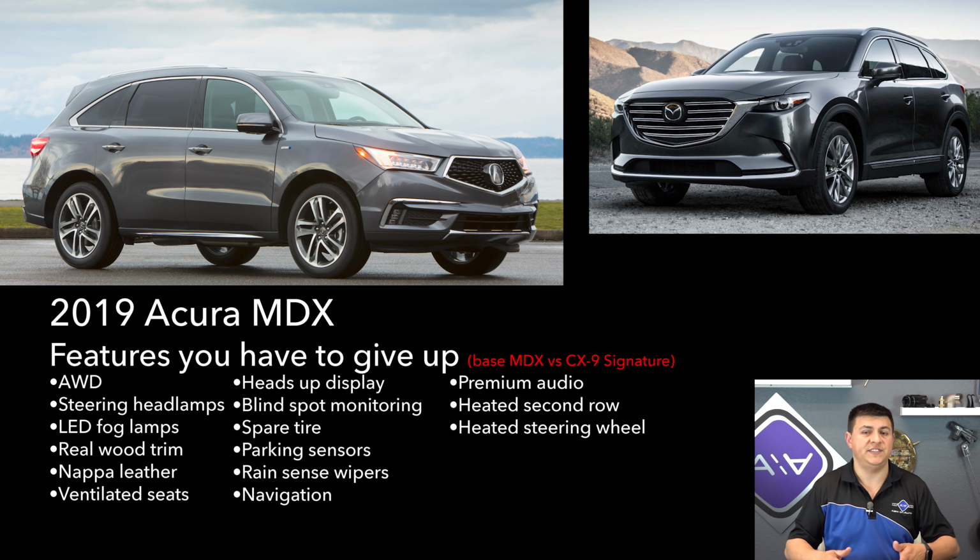I find the front passenger seat in the MDX more comfortable than what we see in the CX-9, but it's still not as adjustable as the driver's seat. You won't get that kind of functionality until you move up into the next category where we see BMW, Mercedes, Volvo, etc. playing. For instance, if you were to compare the CX-9 to the XC90, the XC90 is going to have a considerably more comfortable front passenger seat. It's going to be just as adjustable as the driver's seat. You're going to be able to get available front seat massage, etc., things that you don't find in the Mazda. But that's going to be considerably more expensive.